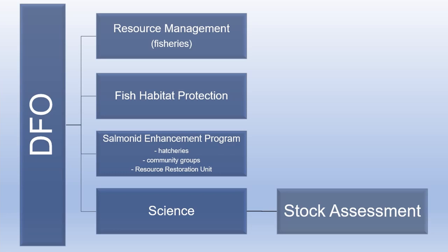And then third down the list here, we have the Salmon Enhancement Program, which many of you will be familiar with. This includes hatcheries, not just the big DFO hatcheries like Chilliwack, Chehalis, and Tenderfoot, but also the community hatcheries, which are often funded with SEP funds and are coordinated with the help of community advisors who work for SEP. And then within SEP, there's also a resource restoration unit, which again, many of you may be familiar with. These are the people who are doing habitat enhancement and improvements.